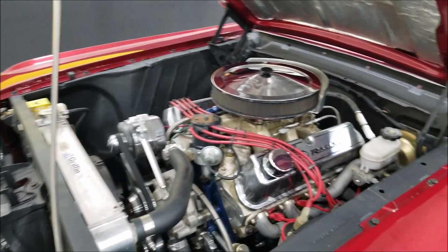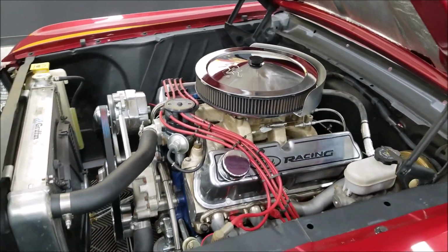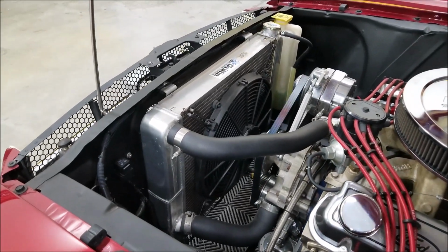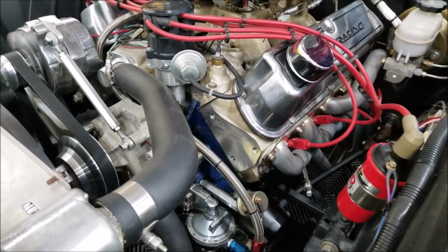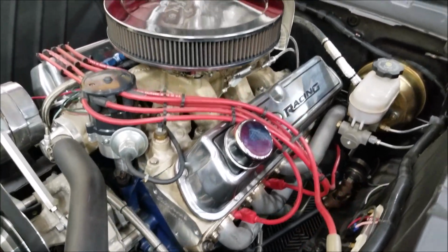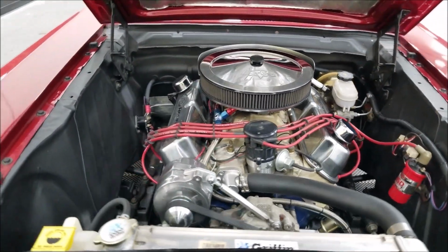Alright, look under here. So like I said, power brake, vacuum assisted brakes, Wilwoods all four corners. Griffin aluminum radiator. Edelbrock aluminum heads. Edelbrock headers. Car was done upright.